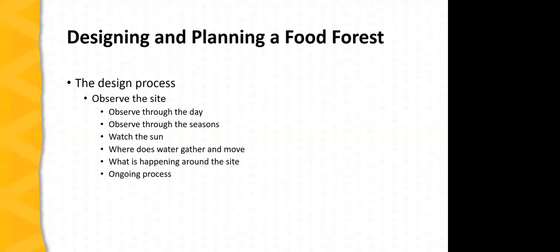Where does water gather and move? And particularly on larger sites, there may be areas where water tends to gather after a rainfall. There may be natural areas where water moves across the site. It's important to identify those areas. What's happening around the site? A food forest is typically not an island. A food forest is in a setting where the reality is there are things going on around it. And particularly in urban settings with urban food forests, there can be things happening around the food forest that may impact the food forest. In rural areas, there could also be other things going on in agriculture, both plant and animal, around a food forest that might have impacts on the design process.